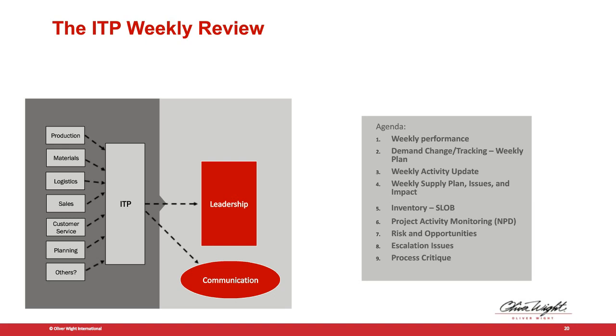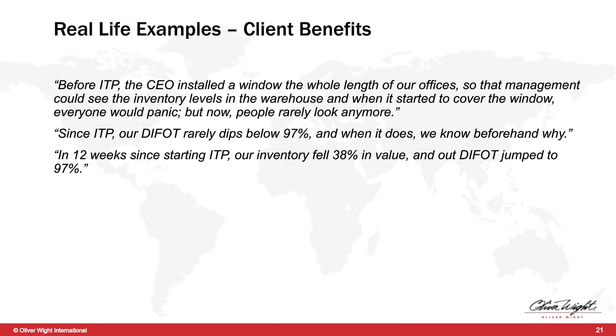I reported directly to him. We had to demonstrate we were in control and be sure to inform and escalate where necessary, but we didn't want him in the details and his focus and efforts could be maximized elsewhere. We wanted instead to design a process to inform and escalate where necessary. So with that being said, I'll now turn it over to Rod to share a sample of benefits clients are realizing when running integrated tactical planning.